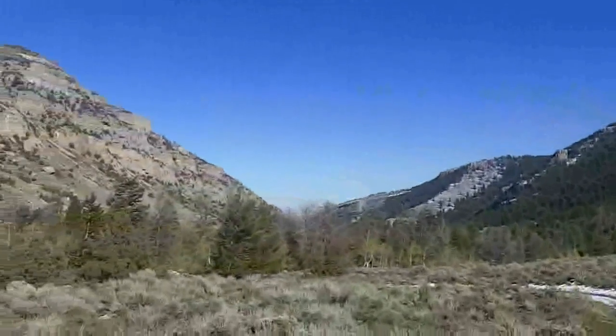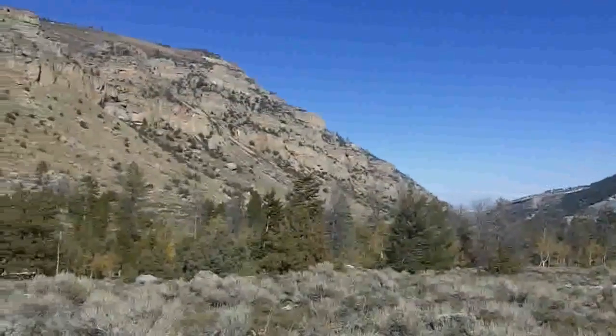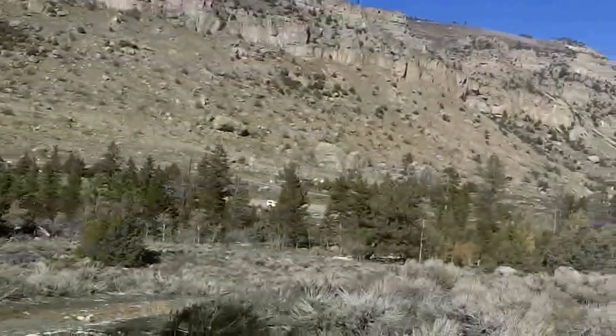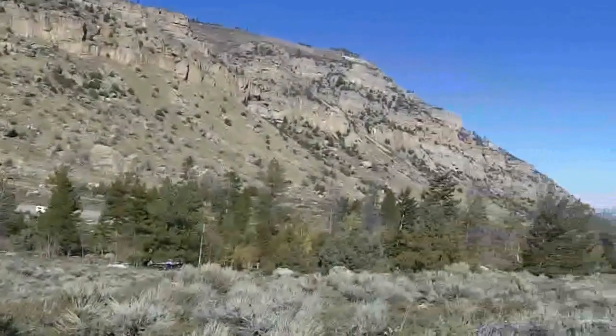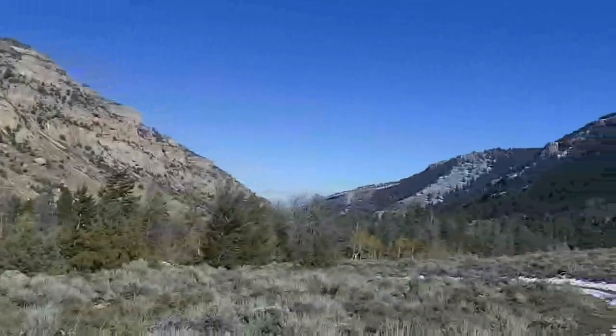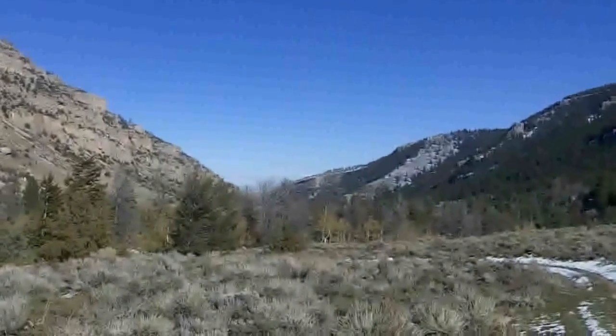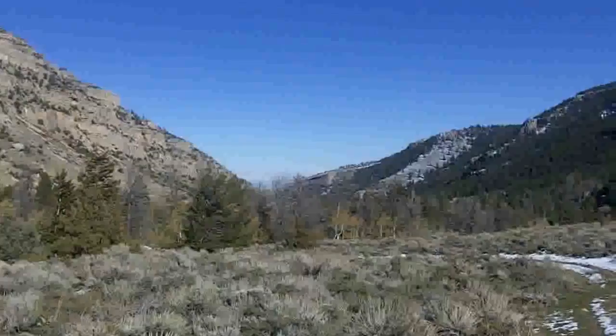It's an absolutely beautiful area. And again, my home base, Sleeping Bear Campground in Lander, which is right through that opening in the canyon. It drops into the town of Lander, a town of about 7,000 people.